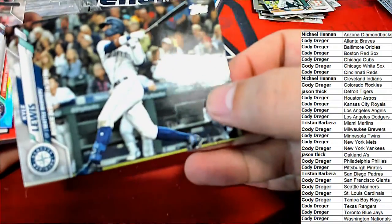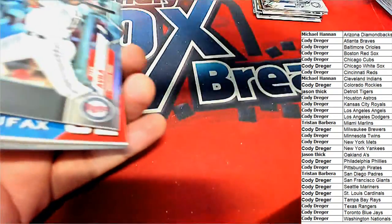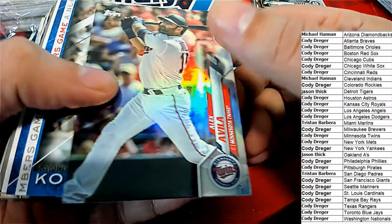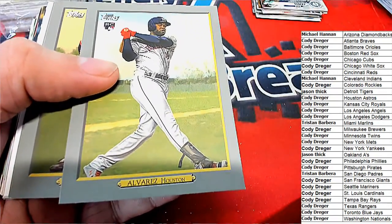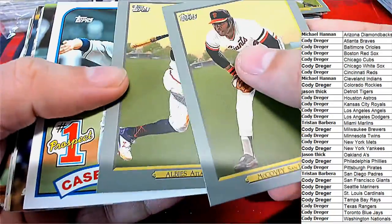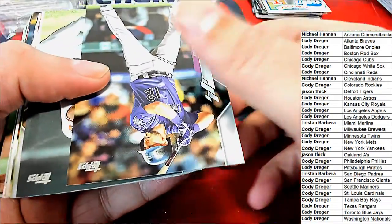Very nice. Kyle Lewis, rookie for the Mariners. That's a great rookie card to have. Kyle Lewis for Cody D. Great Alvarez rookie right there. Very nice. Alvarez. Casey Mize. Oh. Some nice ones coming out of here.